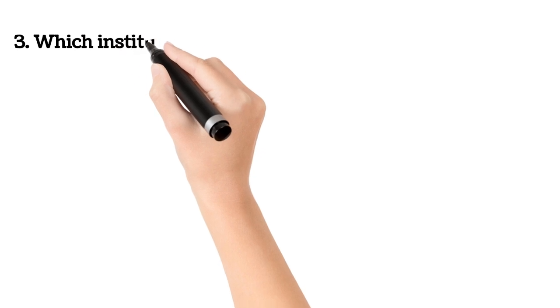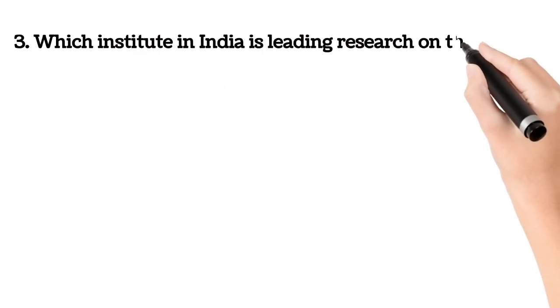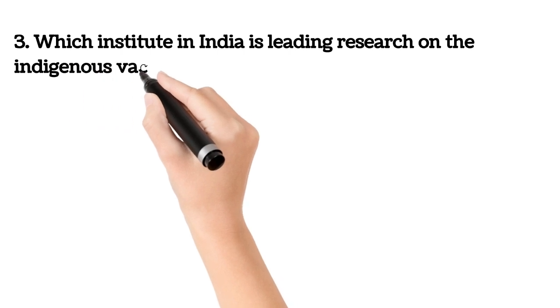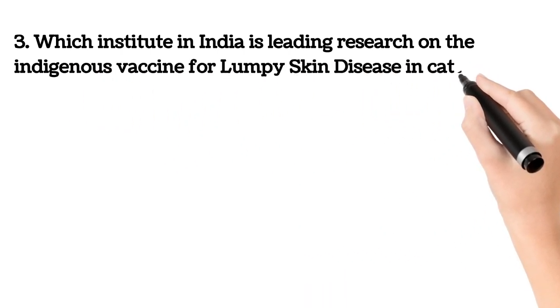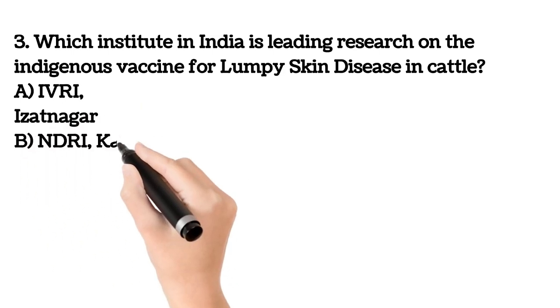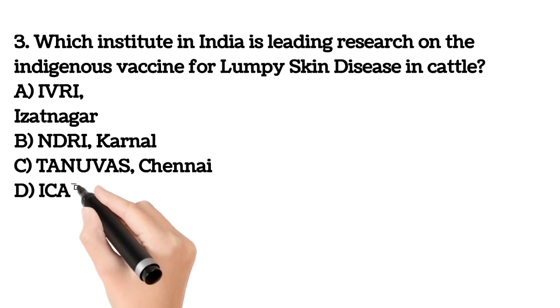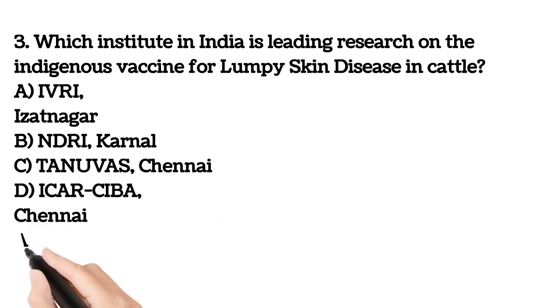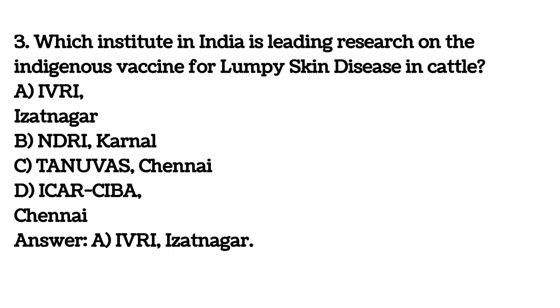Third question. Which institute in India is leading research on the indigenous vaccine for lumpy skin disease in cattle? A. IVRI Izatnagar, B. NDRI Karnal, C. TANUVAS Chennai, D. ICAR CIBA Chennai. Here answer is A. IVRI Izatnagar.